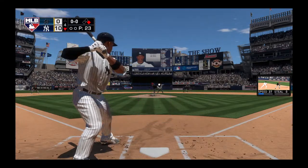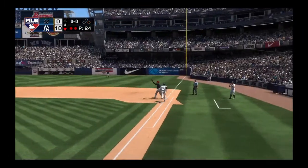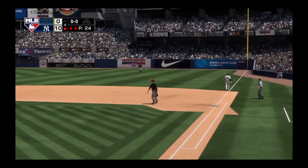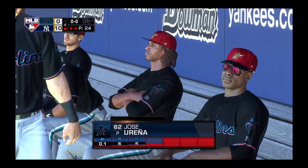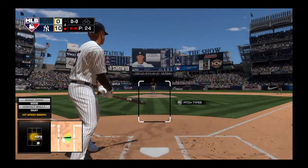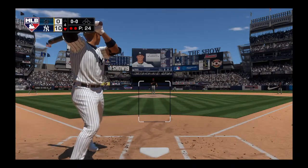Standing in now, Miguel Andujar. Fastball right back to the mound. One there, on to first to complete the double play. The batter, the designated hitter, LaMahieu. So bases are empty now after the double play. And stepping in, the long ball threat, Torres.